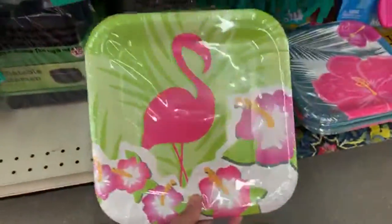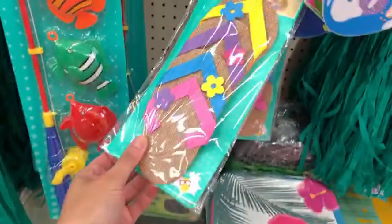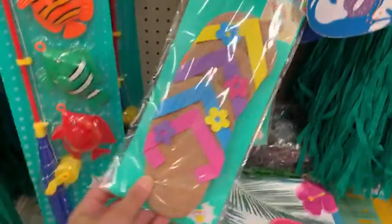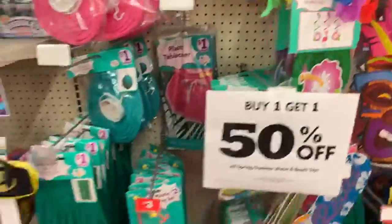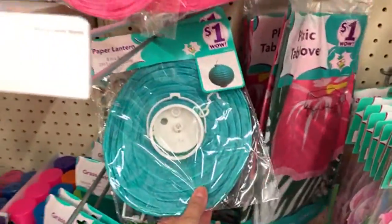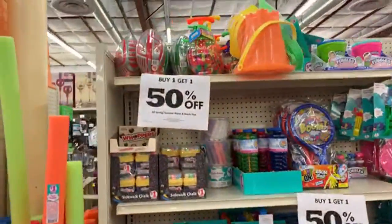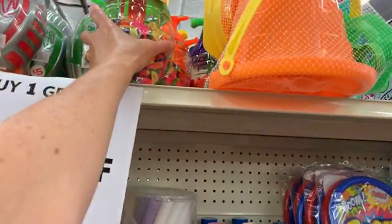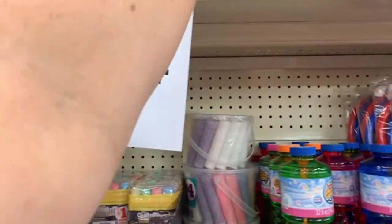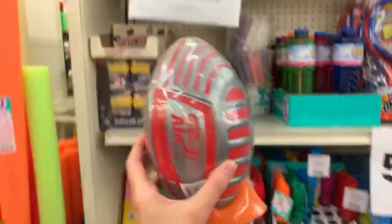$1 for these, so you could buy one, get one for 50 cents. So you could get two packs for $1.50. Really nice. Look at these little coasters. Hi, Melanie in Switzerland. $1 for these. They have the $1 plastic table covers, the $1 paper lanterns. Again, you guys, everything on this entire aisle is buy one, get one half off, including the balloons, the little balloon pumper. I think even these footballs, they're really foamy and light. These are even buy one, get one half off.